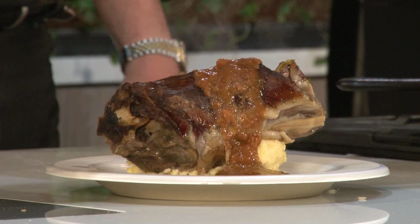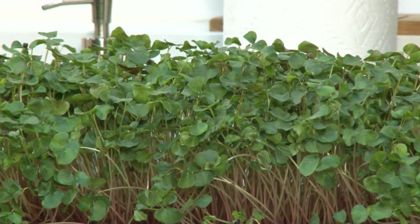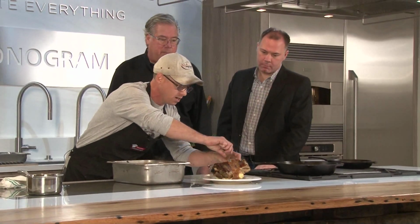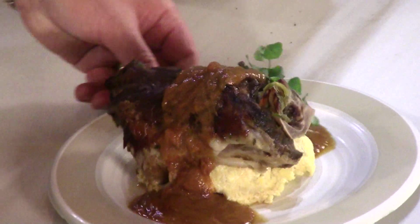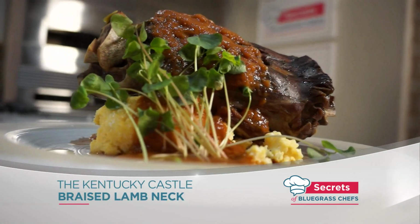Can't forget this. We brought the garden. This is just some buckwheat, we got some happy sprouts right here. Happy little sprouts. Look at that. Oh my gosh, doesn't that look beautiful? That is gorgeous and flavorful. Cannot wait to taste it.